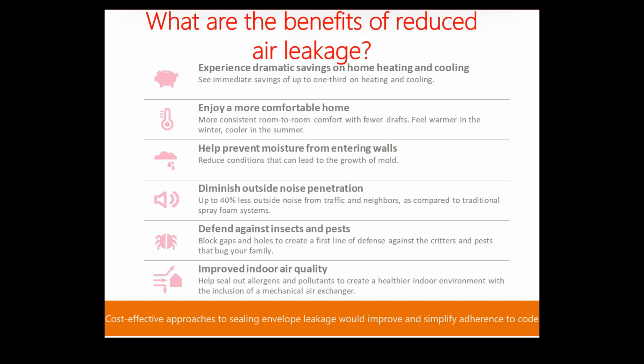And other benefits for builders include diminishing outside noise. You have insects, pests.